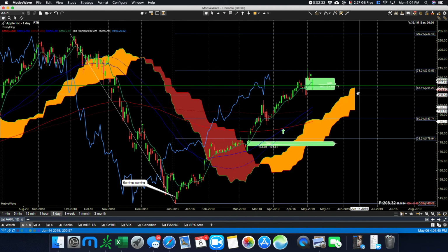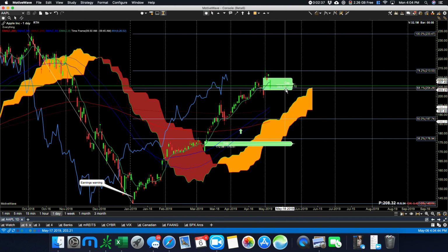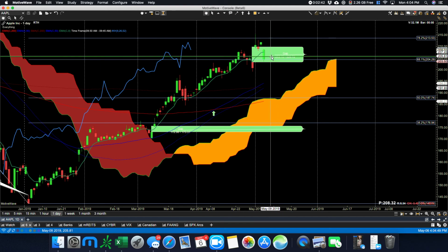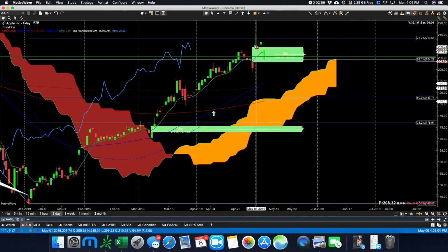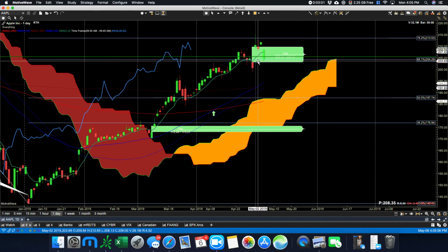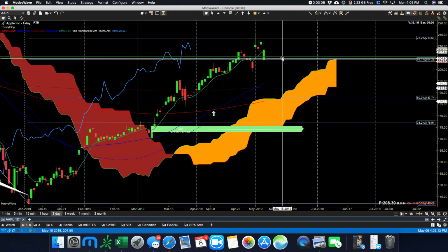Let's look at the daily. We did come down and close that gap. So we said in the video this morning that we could possibly close the gap. I think that qualifies for closing the gap. Some people go wick to wick. I go highest of the open or close to the lowest of the open or close, and that would have been this value. But if you take the wick, it was a perfect gap closure. So take that off the map.